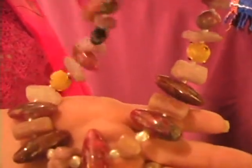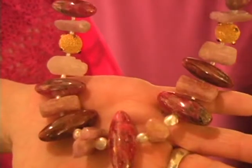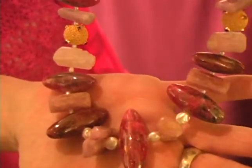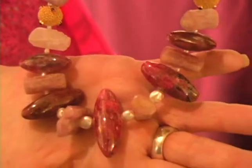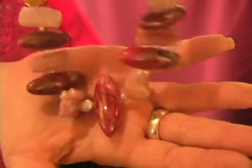Look at this one. This is rhodonite and tourmaline, with gold over silver and garnet and pearls. Wow, those are unique pieces. I thought I was a rock hound. You're amazing.